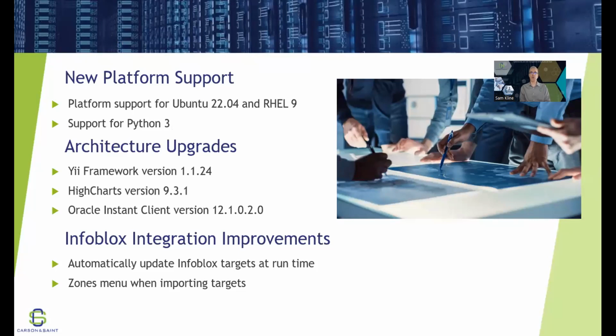So as you may or may not be aware, Python 2 reached end of life already. And so Saint Draco will now run on Python 3. If you have an existing installation which is using Python 2, you're going to need to switch that to Python 3. And I'll show you how that'll work when we get to the live demo.